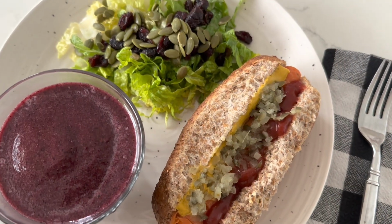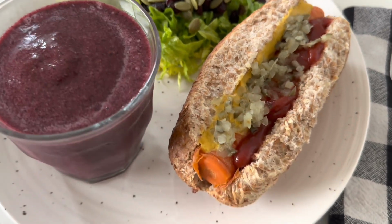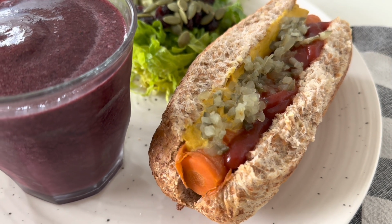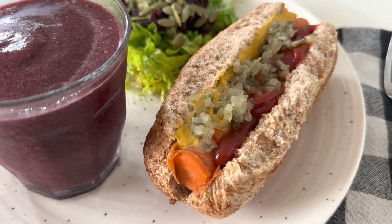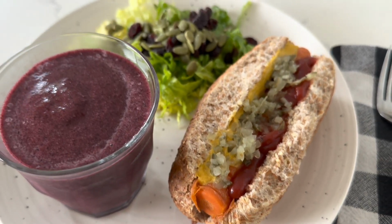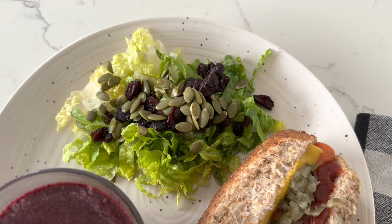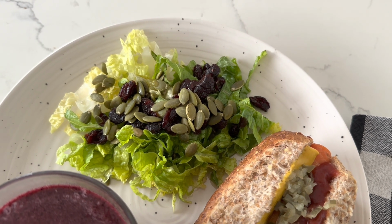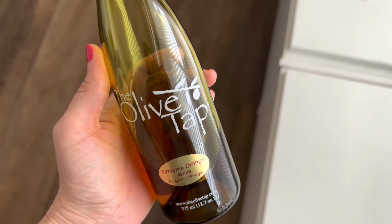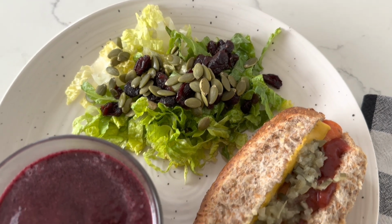Today for lunch, we are having a carrot dog. I talked about this in my Monday video with my grocery haul, and all it is, is boiling a carrot in a little salted water, and then you just make your hot dog like you like it. It's really good. Some people add liquid smoke to their carrots, but I just find a little salt works for me. With a little salad, and it has cranberries from Azure Standard along with pumpkin seeds. And then for the dressing, I'm using the Olive Tap Satsuma Orange Balsamic Vinegar. Nothing is added to it. It's sweet on its own and it's delicious.